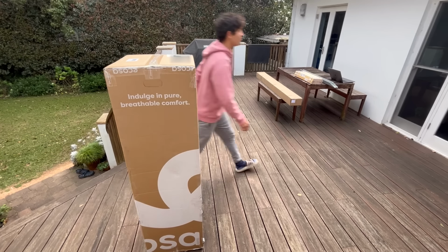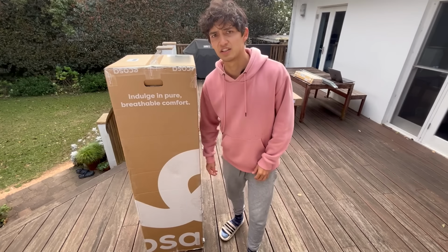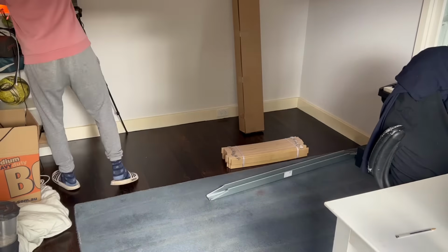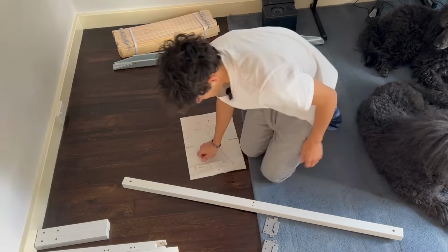Whoa! I have the new bed! They weren't kidding when they called it a bed in a box, were they? Wow. I'm still gonna stick to my original plan and construct the bed base, and then I'll open this bad boy later and put it on top. Got a feeling that wasn't how I was supposed to open it.